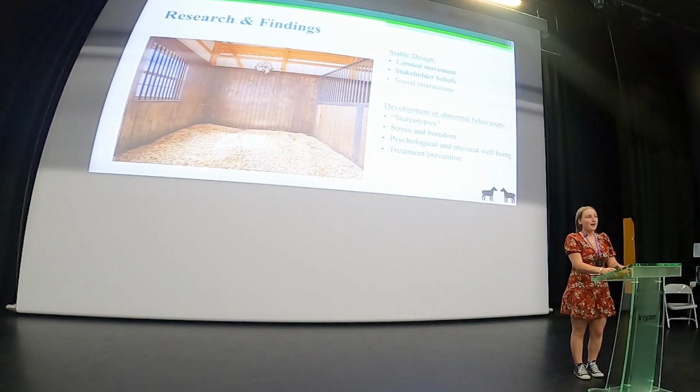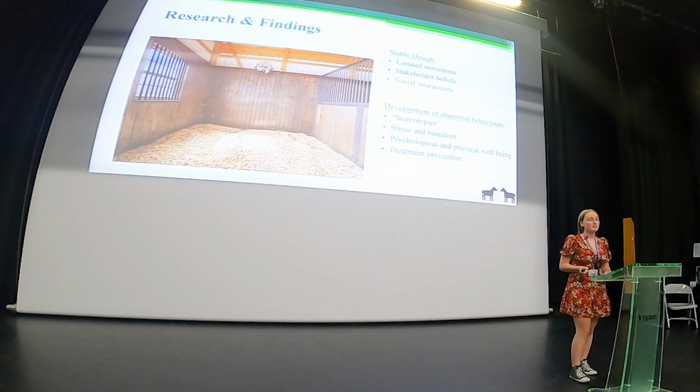Despite this, 65% of racehorse yards actually make no change to how they keep their horses after these behaviours develop, which suggests that stakeholders really don't care about them, even though it's indicating that the horse is really psychologically damaged.